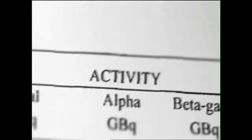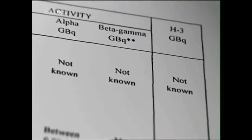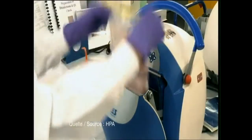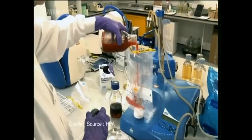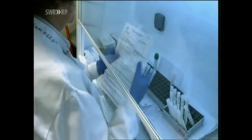A look at official British dumping inventories raises even more doubt about the accuracy of the information. Entries relating to coordinates or ocean depths are often marked "not known." It gets worse. Even when it comes to information regarding radioactivity, we repeatedly read "not known, not known, not known." This is according to an inventory of dumpings in the Irish Sea. Who could possibly know where the barrels are located? Perhaps the UK Health Protection Agency, HPA, might be able to help, as it is responsible for radioactive waste.